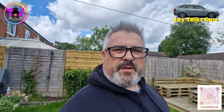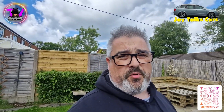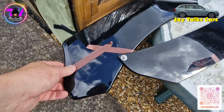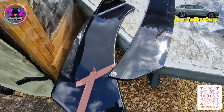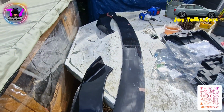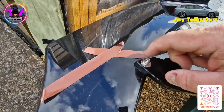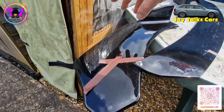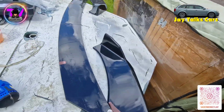So yeah, I've just been busy. I should have videoed some of this, but I've been so busy with other stuff and other projects as well. But I thought I'd give you a quick update on what's going on. So I have attached, excuse the crude tape measuring, I couldn't find any masking tape to measure it properly, but I've basically put everything together. I've bolted where I think this fold should be, so I can adjust the position of the outer part of the splitter. This is just to give the car a bit more of an aggressive look.